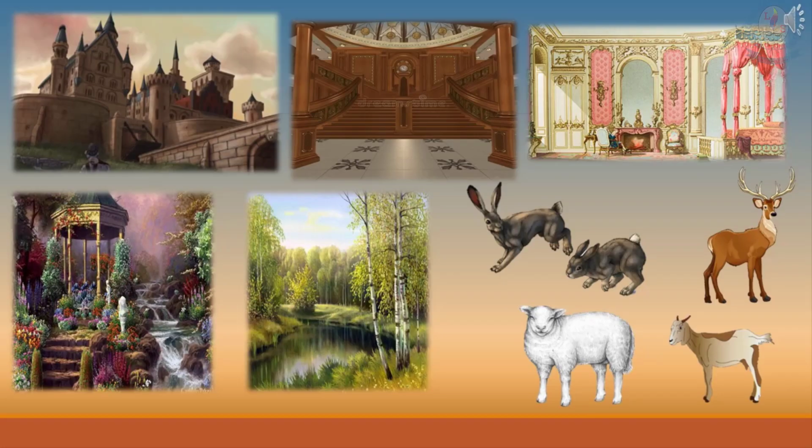Hello children. Today our lesson is all about castles. Castles in stories. Some very exciting stories are set in the past and take place in castles. Some of the castles are beautiful and welcoming. Some are dark and scary.